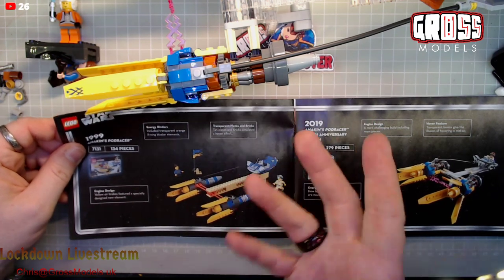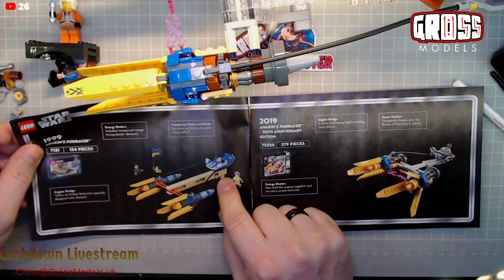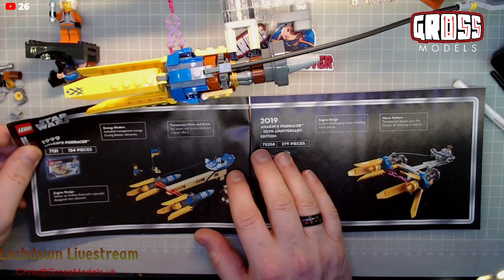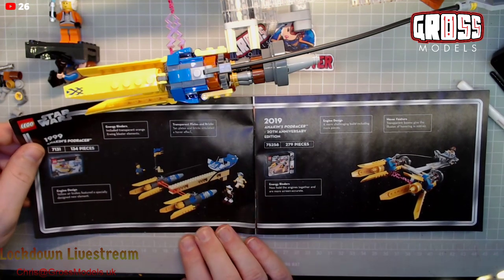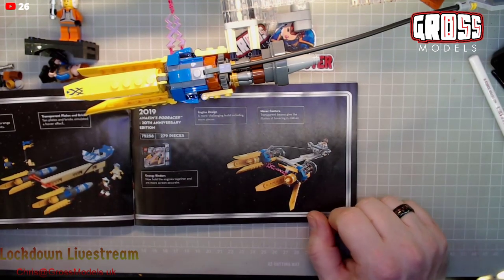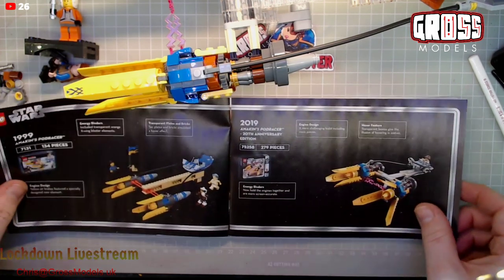The engine's obviously different. These are much, apparently, more screen accurate. I can't remember exactly how it was. But the racer itself is similar, but not as nice. That came with a flag. This one doesn't come with a flag. But, yeah, that's that. Transparent beams give the illusion of hovering. So, yes, I'm happy with that.